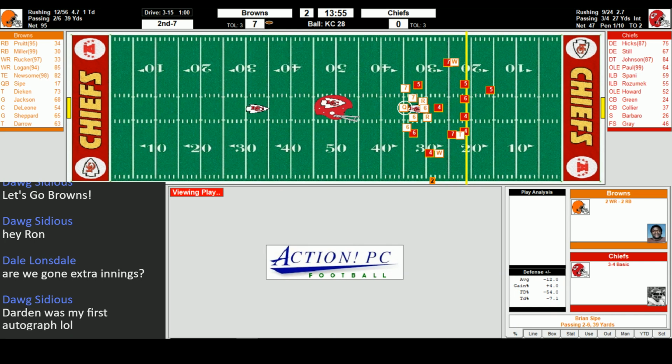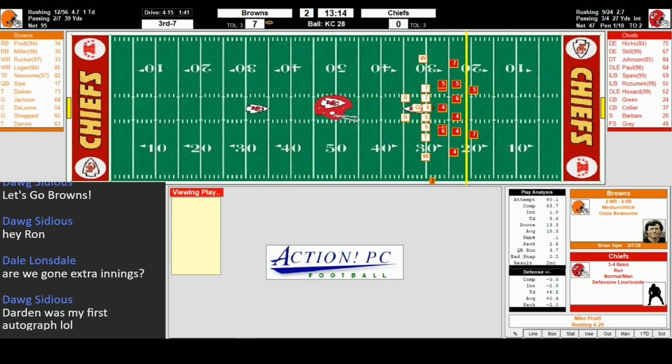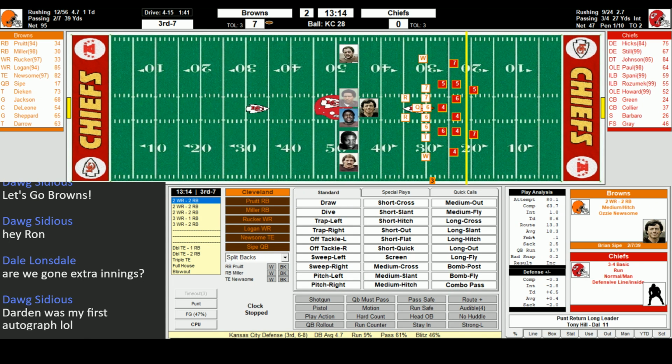Ozzie Newsome on a medium hitch. Sipe has time. Sipe throws down. Incomplete. Newsome dove again, but he couldn't come up with it. So that's the second time they tried to find him, and no dice. So 3 wide.